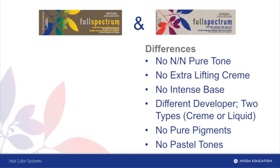There are some key differences in components from permanent versus deposit only. In deposit only color treatment, we do not have a natural pure tone, and that's because we are only going to achieve gray blending and not gray coverage with deposit only color treatment. We also do not have extra lifting cream in deposit only color treatment. This color line only deposits, it does not lift. We do not have an intense base with deposit-only color treatment, and we have different types of activators. We have liquid and cream. We also do not have pure pigments in deposit-only color treatment or pastel tones.